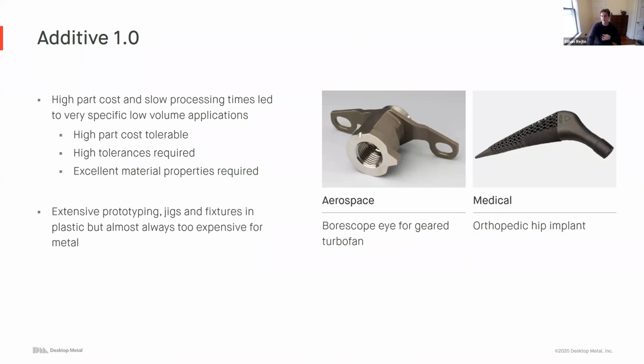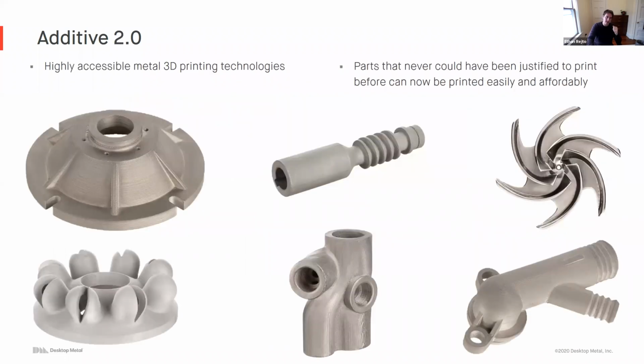Now, moving to Additive 2.0, we're seeing this highly accessible metal 3D printing technology. Parts that just never could have been justified to print with traditional metal 3D printers can now be printed easily and affordably. So, you can see a lot of different geometries here on the screen. All these parts are printed on the Studio System, easily and affordably in an office environment.